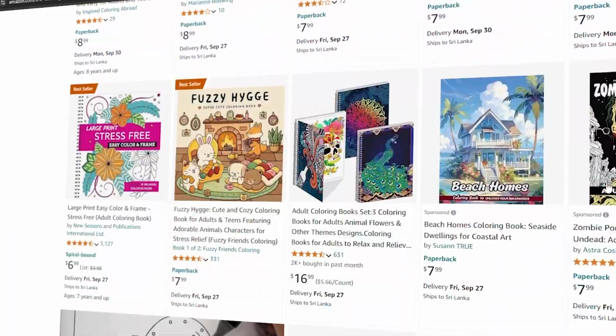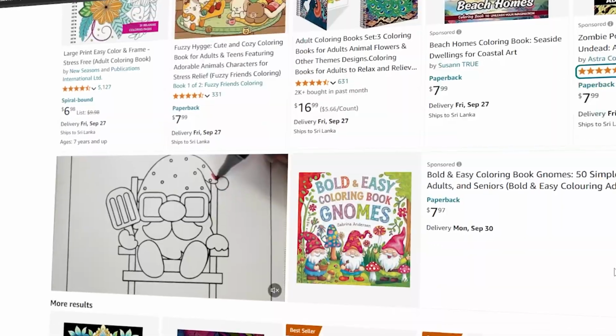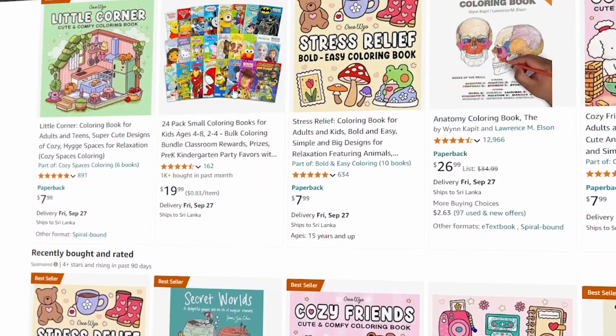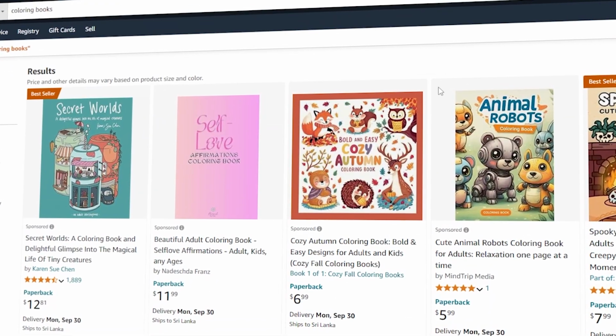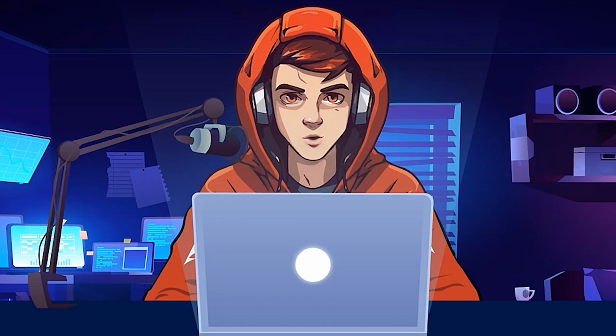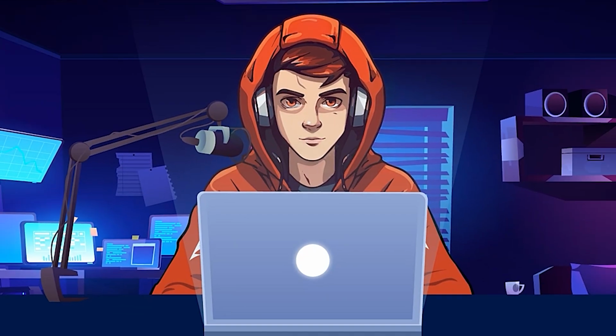The good thing about this is that you will not have to worry about anything. Once you create this book and upload it to Amazon, when someone orders it, Amazon will manufacture it and ship it to your customer. So the only thing you must do is create the book. But don't worry, that process is easier than you think. I have found a tool for it as well.